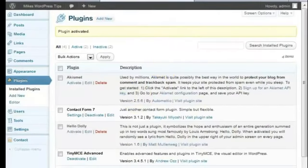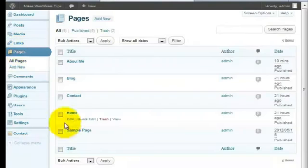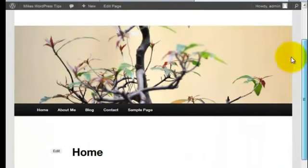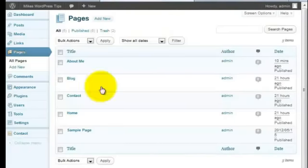We've got the TinyMCE Advanced, which helps the visual editor before we start using it to configure our pages. So I'm going to click on Pages, and we'll start with the home page. Let's go look at it first. There we go. We're at the home page. We'll add some content and do all sorts of other stuff.